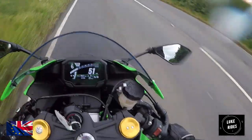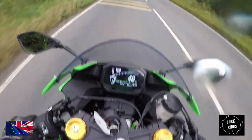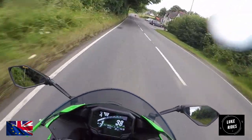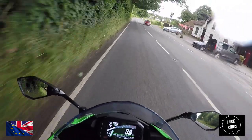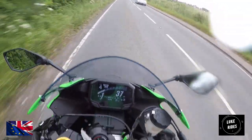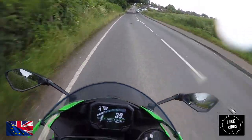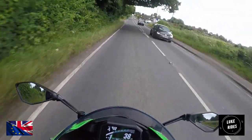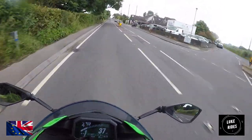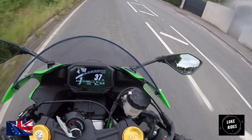You feel so nimble on the ZX-6R Super Sport. You're just like, dart in and out. It just feels really good. You feel sporty. You do feel like if this had a full exhaust system and the engine was released, you'd be one overtaking. You really would. But you do feel like the engine is held back. You do feel like there's a torque missing because of modern regulations.